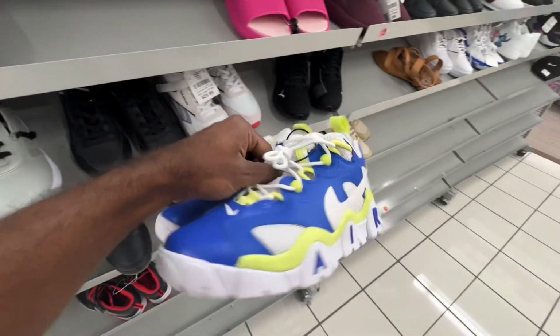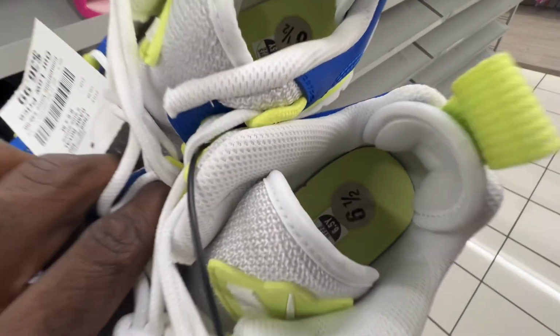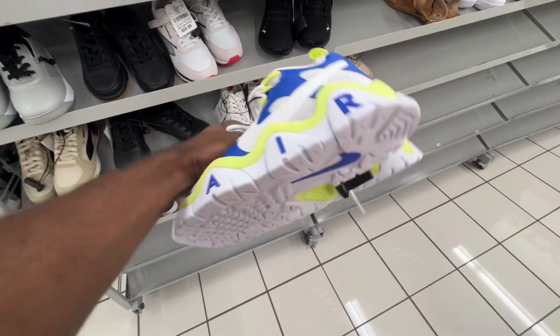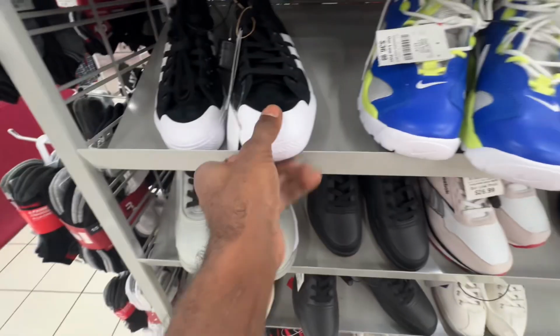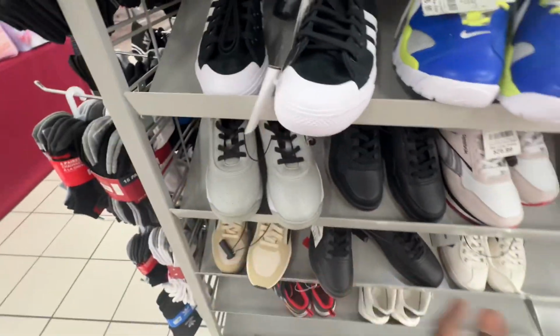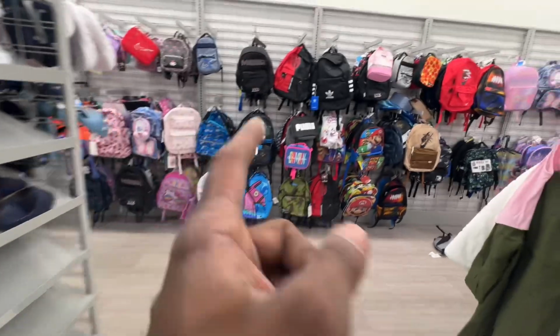The real reason why I came over here, because I know the kids' shoes been hit or miss lately, but they also had these Nike shoes in here too. 6.5 youth. Y'all see it go for this $37 Nike. And then they also just had this Adidas shoe here as well, but nothing else really too crazy sitting over here to show you guys. So that's pretty much gonna be it over here in the kids sneaker section. But let's go over to these backpacks.